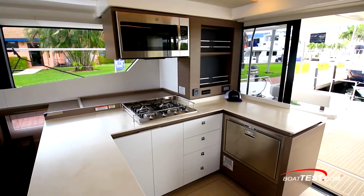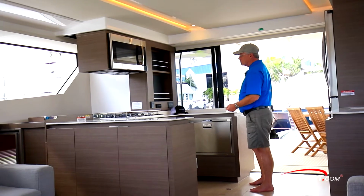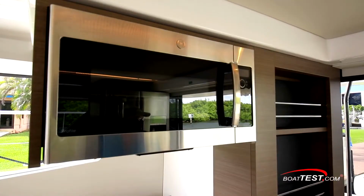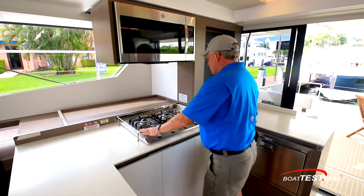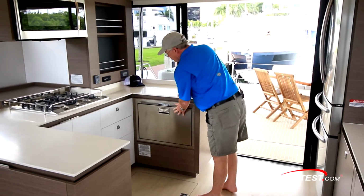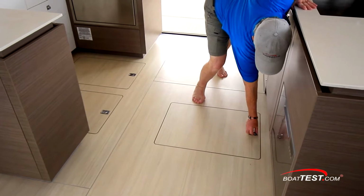The galley is now positioned aft, and it's much more functional and in between the two main social zones on the main deck. It's U-shaped and starts with Corian counters, plenty of open space for serving. Microwave oven, convection microwave oven actually. Gas stove, plenty of storage underneath, and we also have a refrigerated drawer. There's even more storage in the deck because this is a catamaran. Room is everywhere.